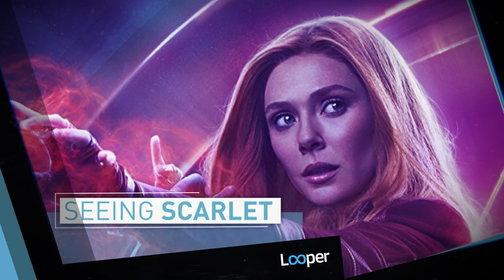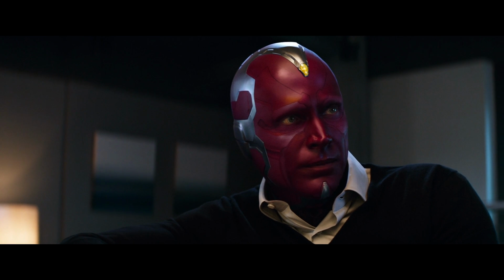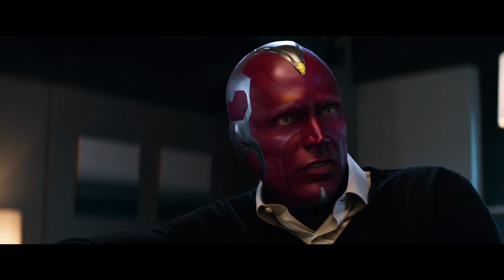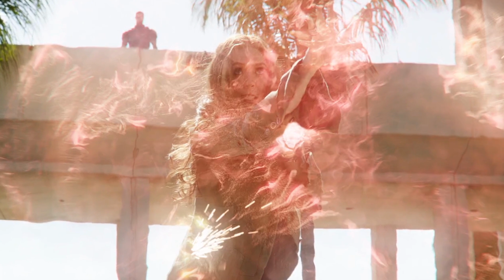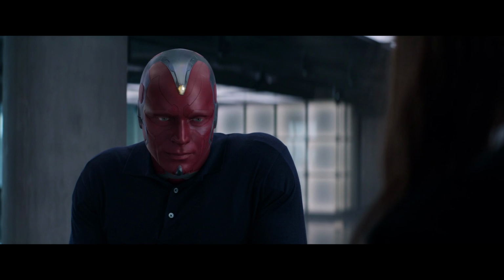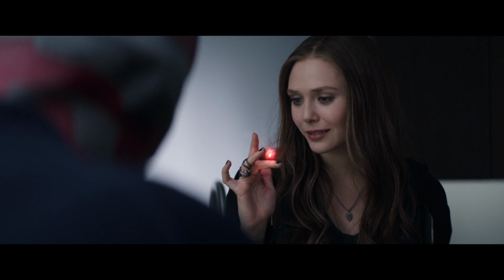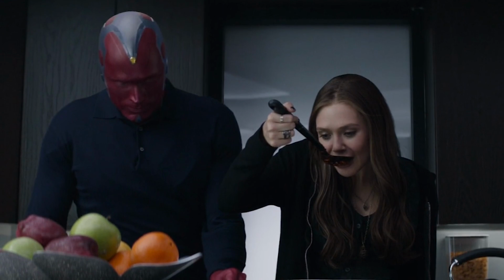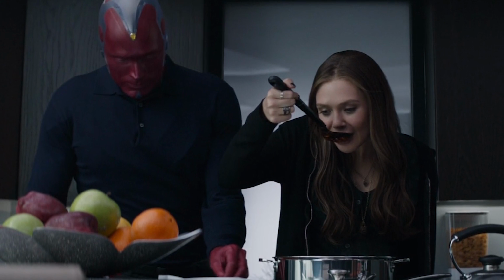Seeing Scarlet. Chances are pretty good the Vision won't make it out of Infinity War alive, considering Thanos wants the Mind Stone and it's lodged squarely in Vision's forehead. The Scarlet Witch also got her psychic powers from that particular gem, so maybe that's why she and Vision get along so well. There was definitely romantic tension between the two in Captain America: Civil War, and that might develop into a full-blown romance for Infinity War.